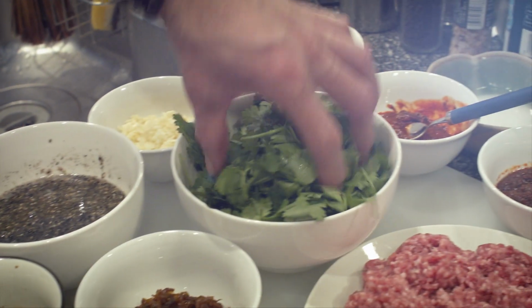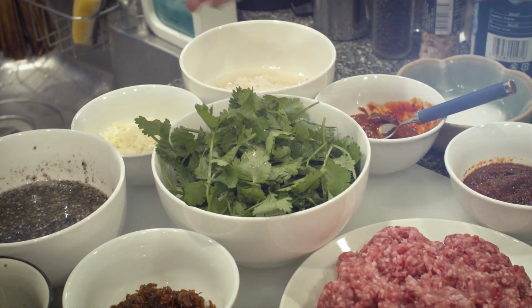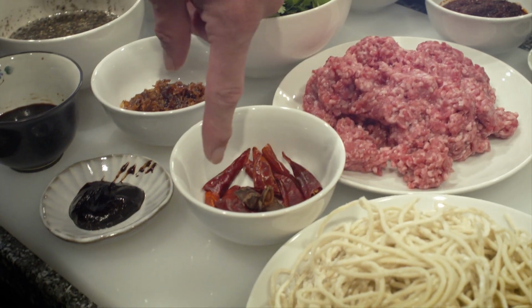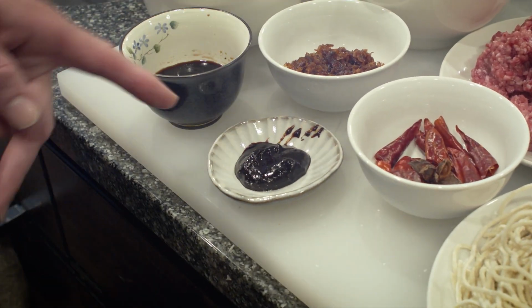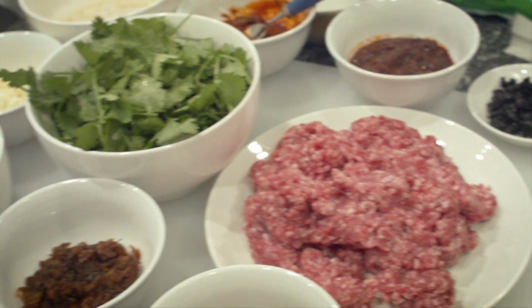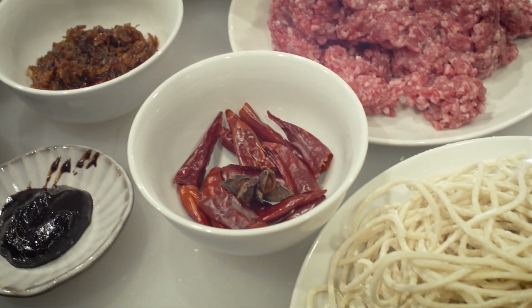Also, we have here fresh cilantro or coriander, as you call it down under, and we've got a sweet soya paste, which is actually coming up on the Patreon soon as well. XO sauce, chilies, star anise, and this is the tianmianjiang, which is the fermented black bean paste. And that's what we're going to be working with tonight when we make these dishes. All right, so kick back and enjoy.